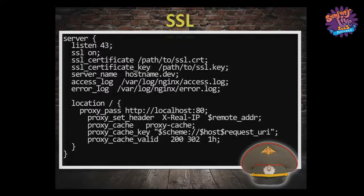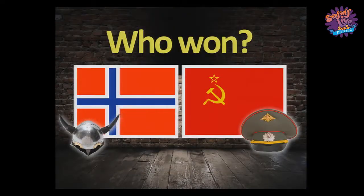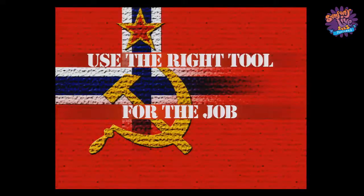So that being said, who won this battle? I can't really answer that question. Who thinks Varnish is the best tool to use? Ooh, only a couple. Who thinks Nginx is the best tool to use? Well, not that much either. Who thinks you should just use the right tool for the right job? So that's your answer right there. There is no real answer. Use the right tool for the job.